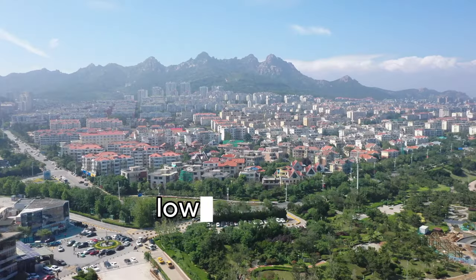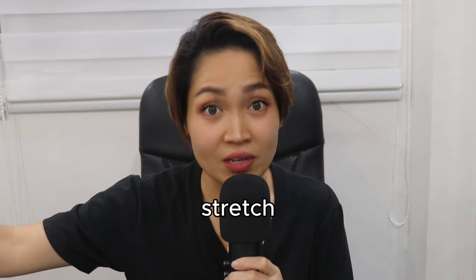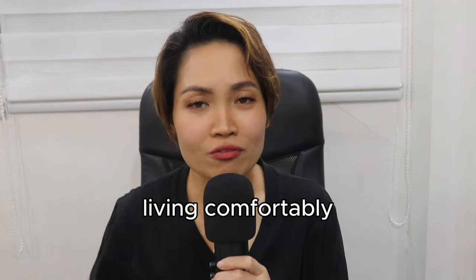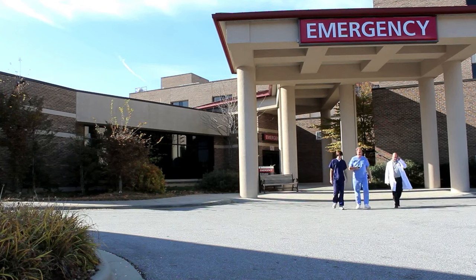of life. Making the move to a low-cost area means pwede mong ma-stretch yung retirement funds mo while living comfortably. It's not just a dream. It's a smart, achievable goal that can transform your retirement experience. But before moving to a much lower cost area, you have to make sure that all the amenities that you want are accessible, like healthcare. Kasi yan ay isang malaking factor, lalo na pag nasa retirement age na.